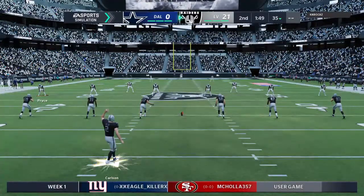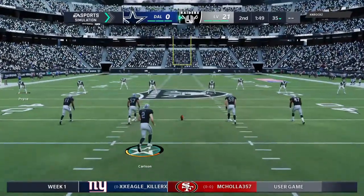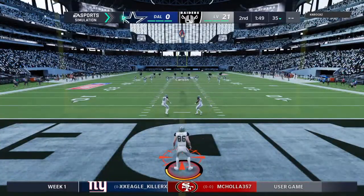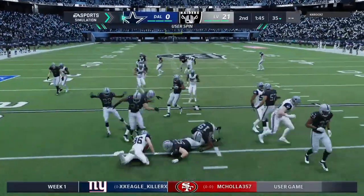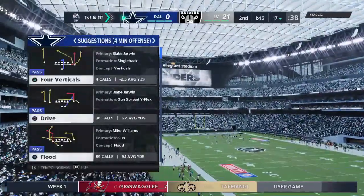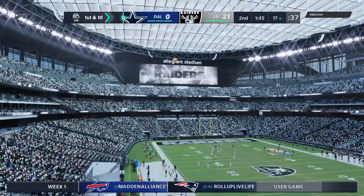To kick off for Las Vegas. So they throw the pick six. They'll get another shot at it now as this one's in the air. Taken in the end zone. And he will be brought down here inside the 20. Good coverage as he's dropped at the 17. At their own 17-yard line.